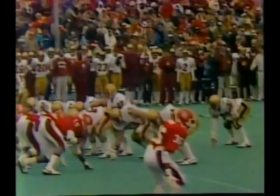Flutie to the 20, to the 25, to the 10, to the 5, and out of bounds at the 2-yard line. The Heisman Trophy winner ran it out on the 2, 1:45 left in the half. 27 yards. Second time he scored for a total of 41 yards.